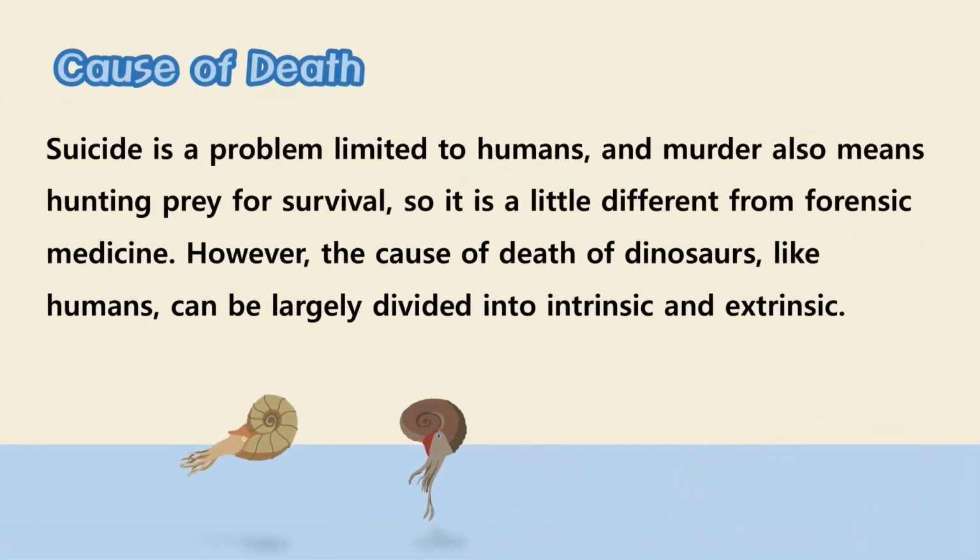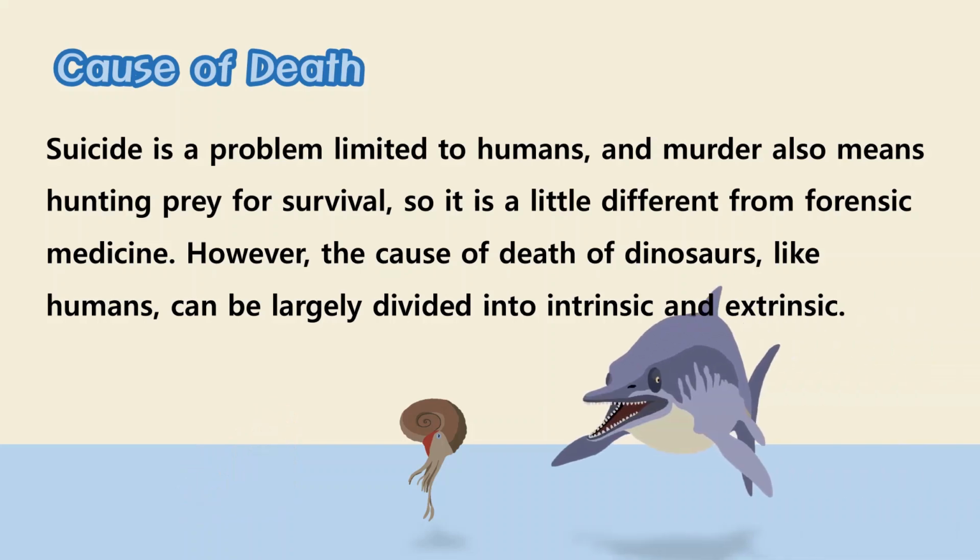Cause of death. Suicide is a problem limited to humans, and murder also means hunting prey for survival, so it is a little different from forensic medicine. However, the cause of death of dinosaurs, like humans, can be largely divided into intrinsic and extrinsic.